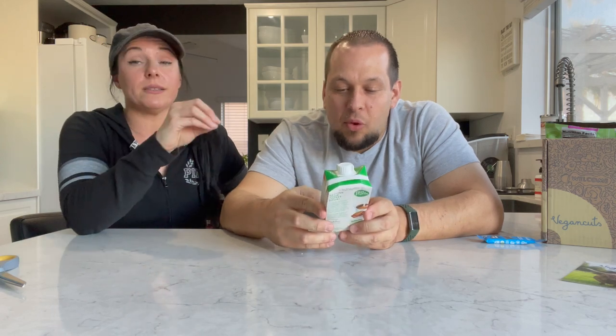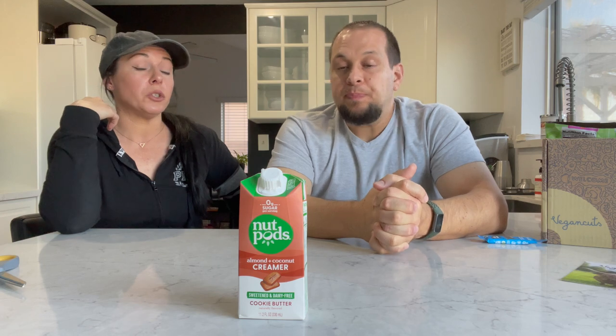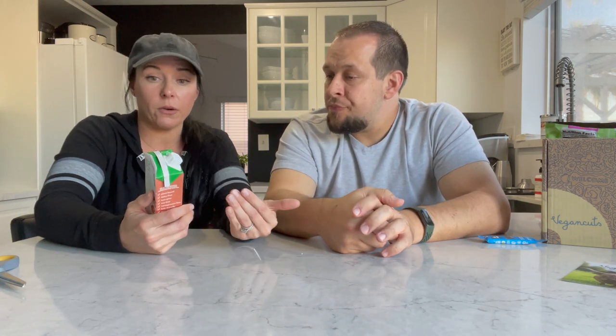Nut pod creamer is bomb. This is in cookie butter. I know. I'm going to leave that right there. Most of the flavors we have enjoyed. It's been a while since we've purchased this, but we've totally had it. You can pretty much find it anywhere now too. Really, really good. And decadent. A little bit goes a long way. It does. And really, I feel like it's good for the macros that it is too.